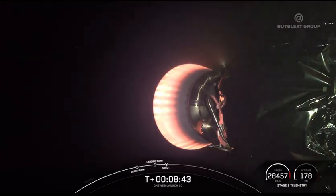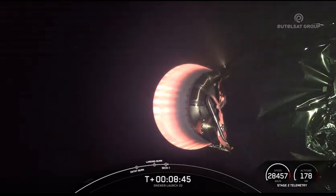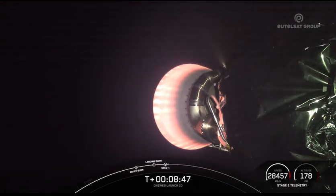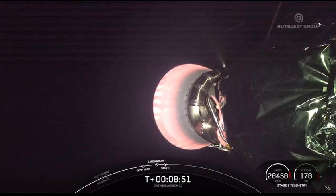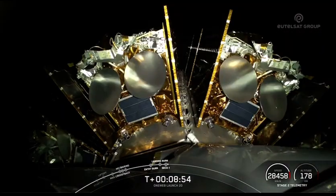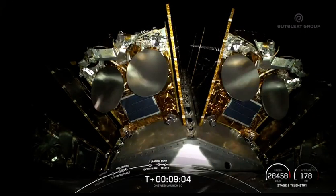Nominal orbital insertion. We just had SECO 1 and good confirmation of nominal orbital insertion. So the second stage is now embarking on its coast phase, which we're going to take a short break for. After the coast phase, we will relight that MVAC engine for a second time around the T plus 55 minute mark, and that will be followed by payload deploy. So we'll see you back here in about 45 minutes.